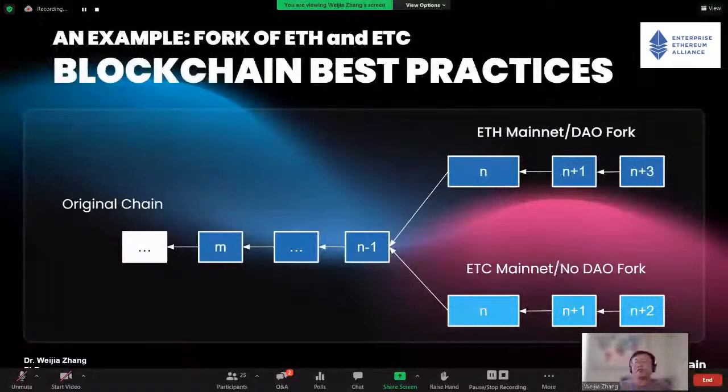The fork of ETC and ETH was due to a DAO hack. At that time, ETC decided to do nothing, so the DAO hack remained with the chain. And the ETH community decided to change the state of the Ethereum blockchain to mitigate that defect and then move on. To some extent, the Ethereum main chain changed the state of the blockchain, but that's the one that people adopt now. So things do happen, and sometimes fixing an issue can cause a fork of an original blockchain into two chains.